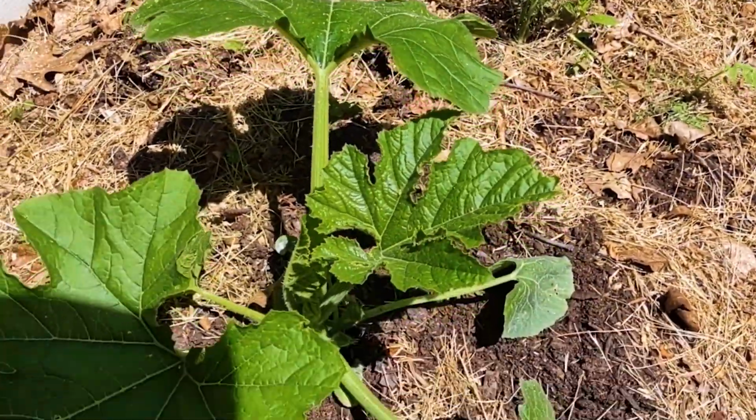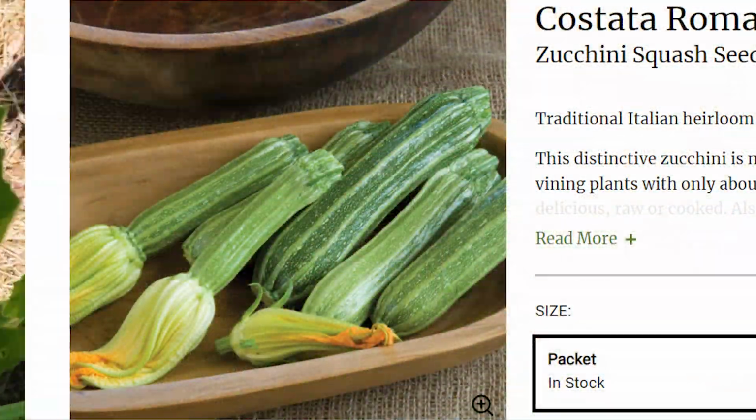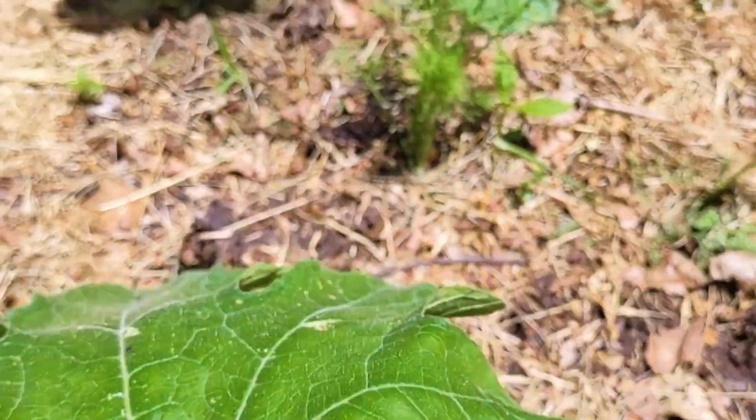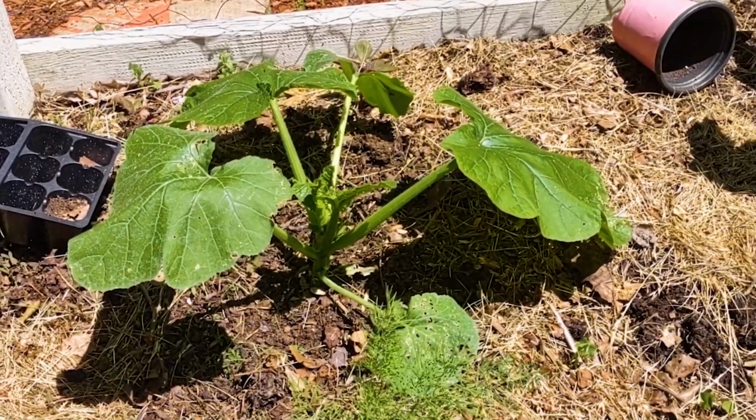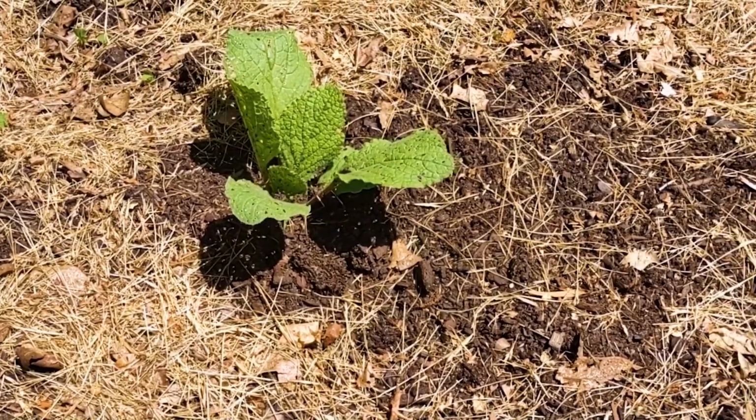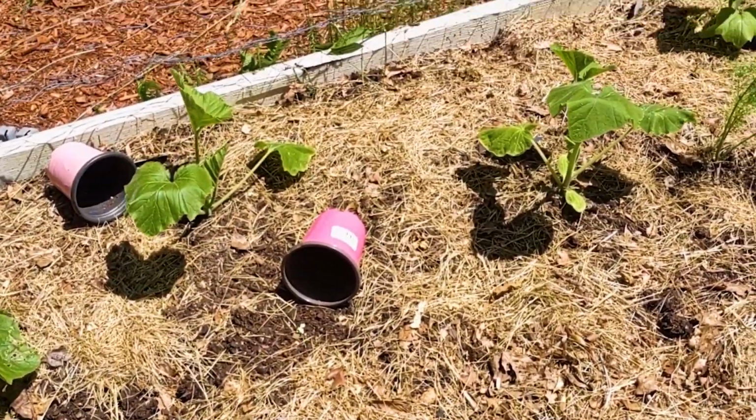These are Castata Romanesco variety, a classic Italian heirloom that's known for being a pretty strong producer, and it makes a really delicious squash. And also recently transplanted, well, that's a volunteer borage that I left in as a pollinator friend, but these guys were recently transplanted.